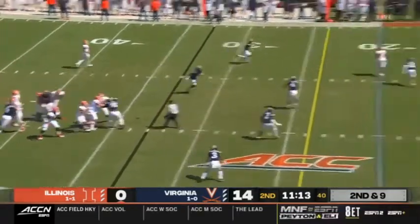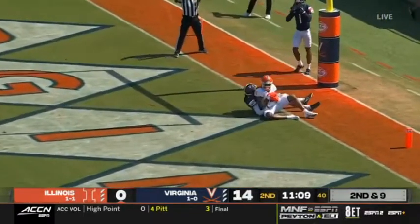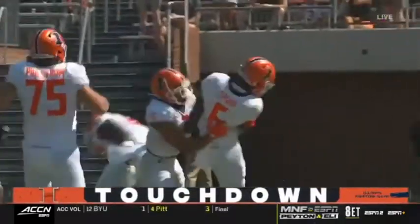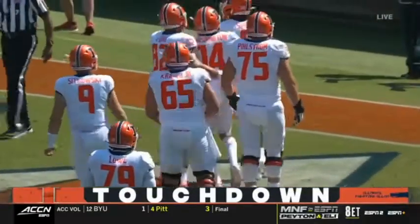Fake underneath, going up top. Has a receiver in the end zone. Big hit. Did he hang on? He did. What a catch. What a catch. Deuce Spann held on to it, the former quarterback, and he got rocked at the end of that play. Yeah, and he is fast.